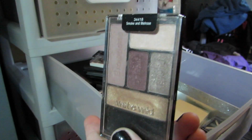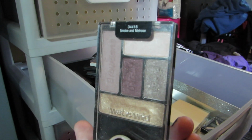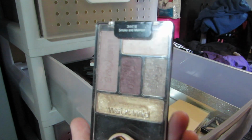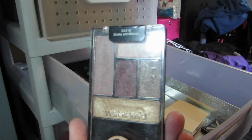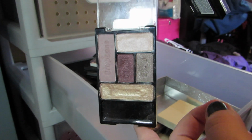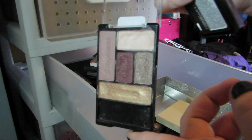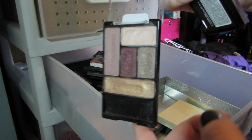for fall. Speaking of perfect for fall, this was one of my favorite eyeshadow palettes that I used last fall. This is the Wet n Wild 5-pan palette in Smoke and Melrose. I absolutely love this selection, and they applied on my eyes like a dream. I've never really tried Wet n Wild eyeshadows before this, and I'm so happy that I decided to pick this up. The colors just scream autumn.